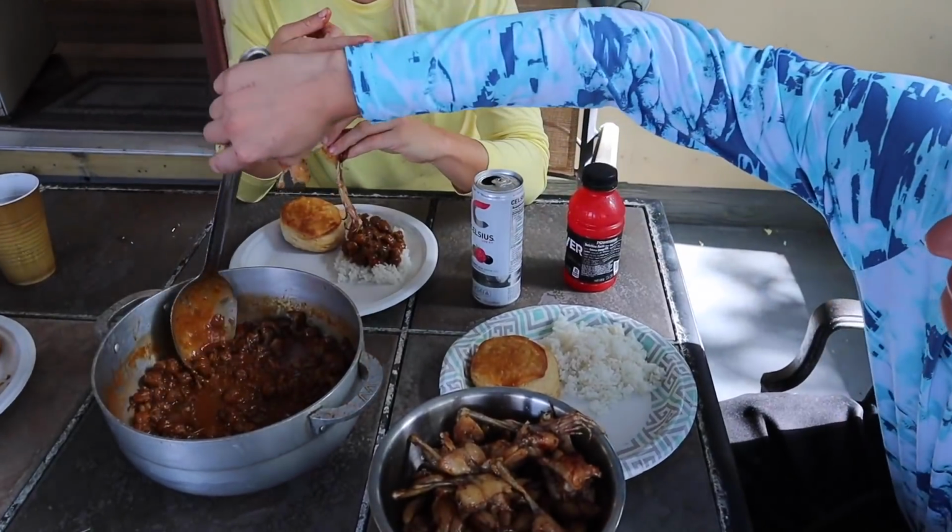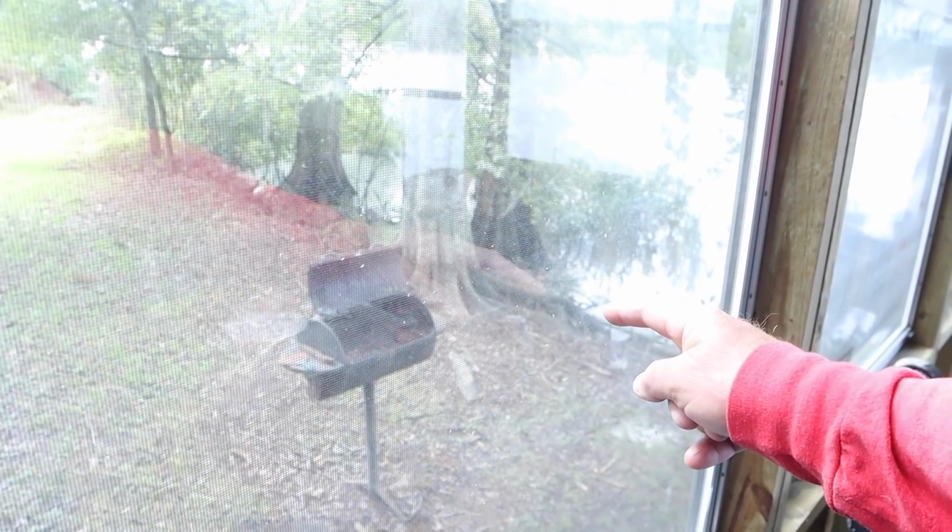Right now though, KP is warming up the crawfish etouffee that he made last night. I'm not big into eating crawfish, but this etouffee was amazing. And we're not frying the frog legs, we're grilling them, which is all new to me. So this is just my world. Y'all are getting to live in it today in this video. We're gonna show you all kinds of cool stuff.